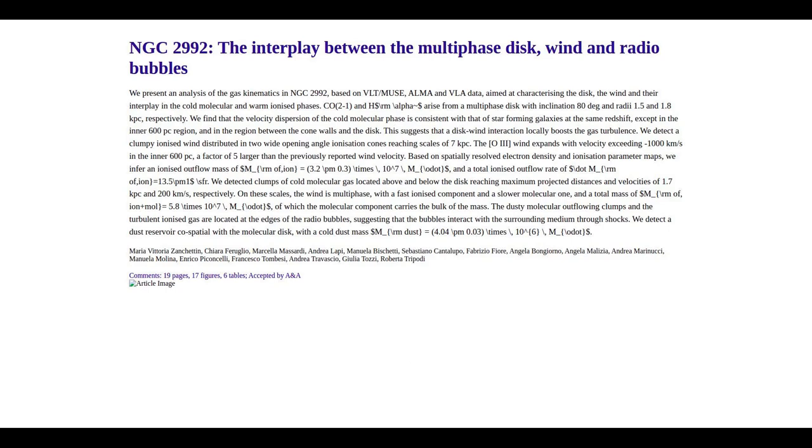CO and H-alpha arise from a multiphase disk with inclination of 80 degrees and radii of 1.5 and 1.8 kpc, respectively. We find that the velocity dispersion of the cold molecular phase is consistent with that of star-forming galaxies at the same redshift, except in the inner 600 pc region and in the region between the cone walls and the disk. This suggests that a disk-wind interaction locally boosts the gas turbulence.